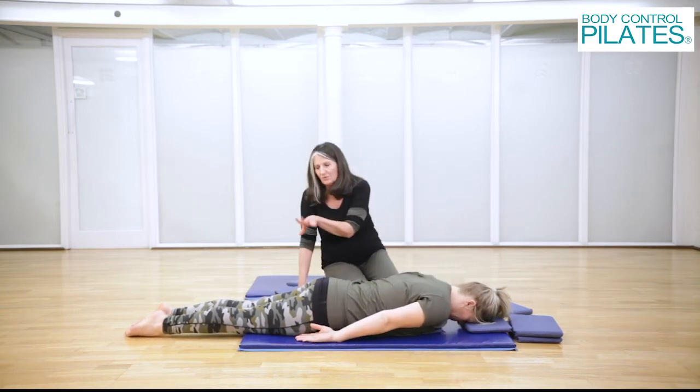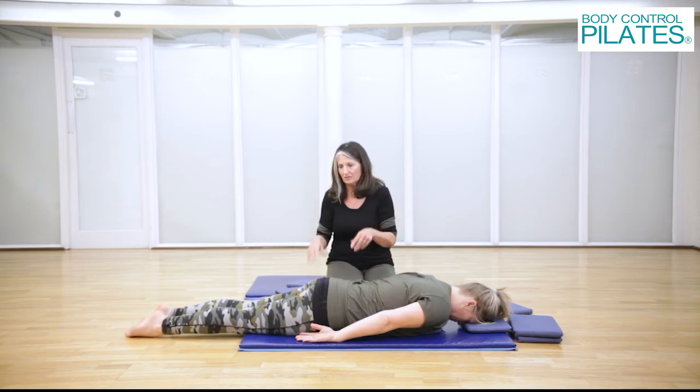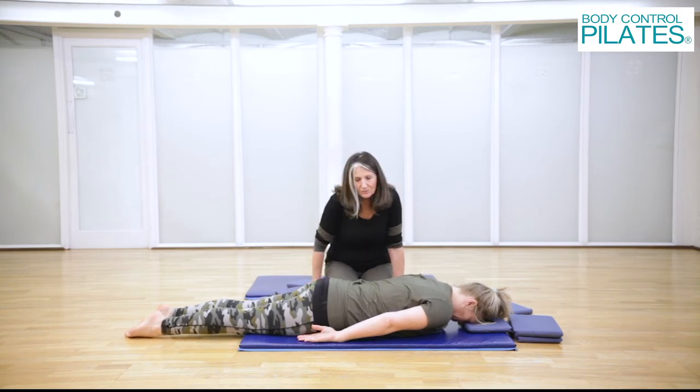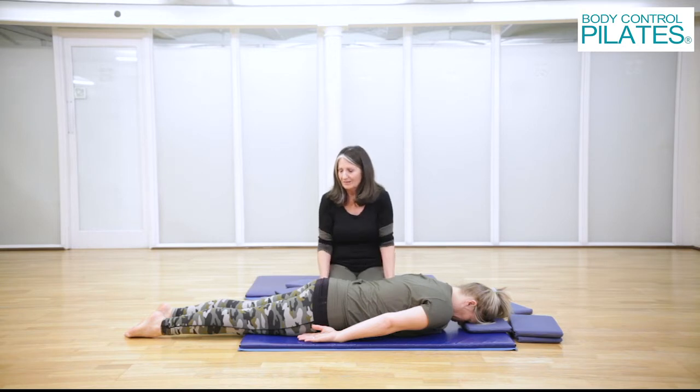So I'm just going to explain what's happening with the legs before we add the upper body, because otherwise it's a lot of information to be giving you at the same time. So we're starting with the toes together and the heels slightly apart, and we're going to get a lot of deep pelvic floor work here as well.